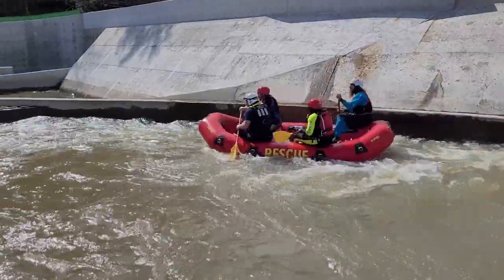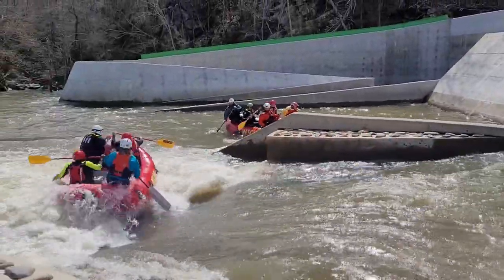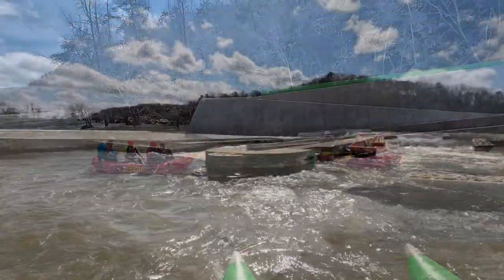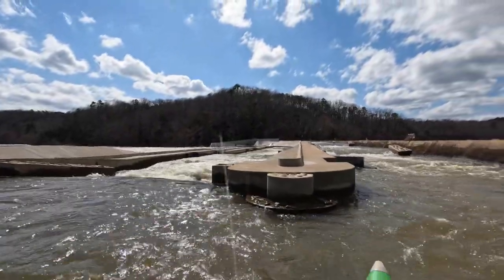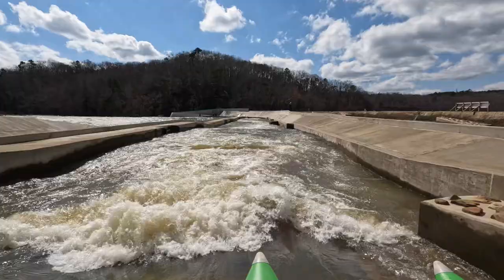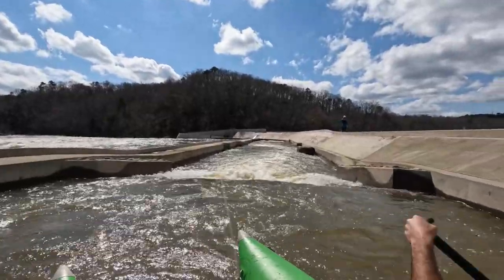The end of this paperclip channel dumps into a little pool that has a walkway where you can walk back up and do the channels again if you like. Forwards. Backwards.